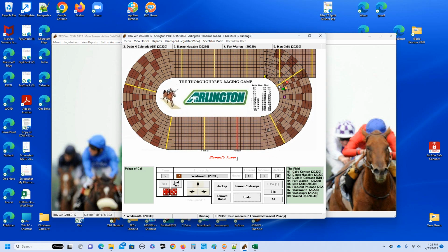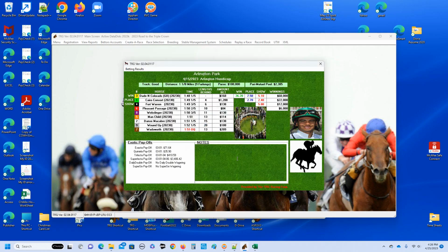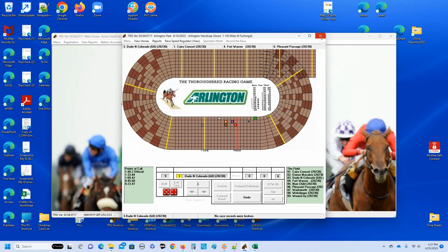They go off. Then we have Duke in Colorado leading the race, and he has a pretty big gap between him and horses second and third, and looks like it's going to be a cakewalk for Duke in Colorado. And it looks like he easily wins the race. So that's your finish: Duke in Colorado, Caro Corset, Fort Warren, and Pleasant Passage are the final results of the last race on the card. And we did have a jockey inquiry with Wadsworth.